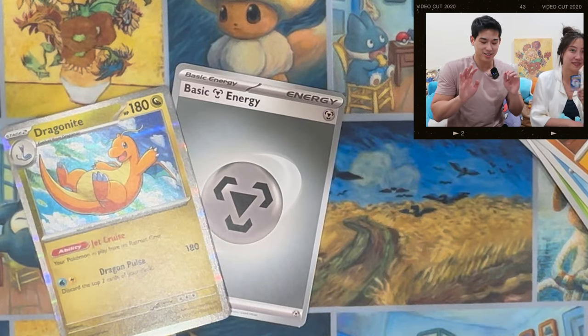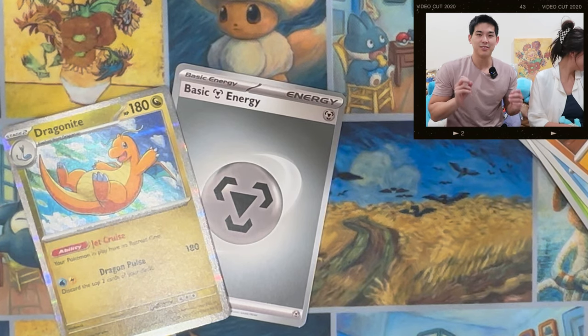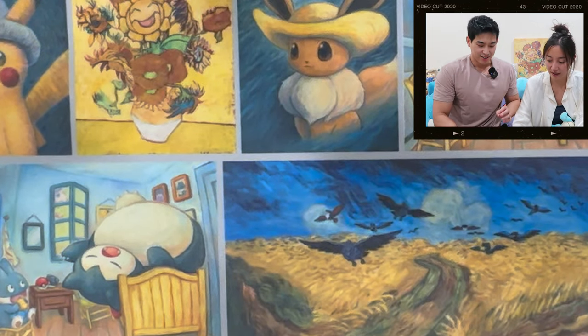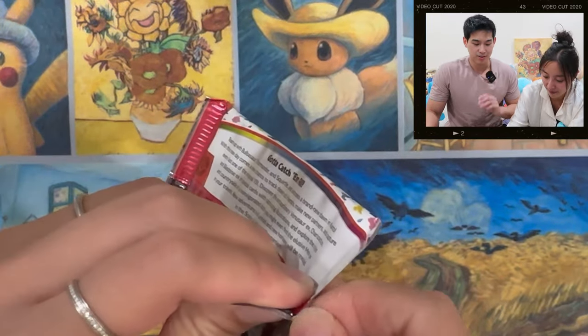All right. Okay. Let's not get ahead of ourselves. Because, I mean, this is the second booster pack and we got a special illustration rare. I don't want to jump to conclusions, but I mean, this is, all right, let's just keep opening, Jenny. This is our third booster pack overall.